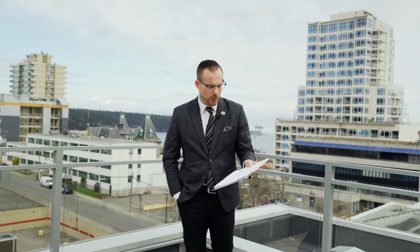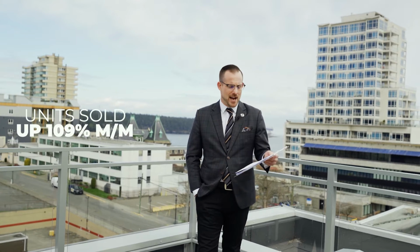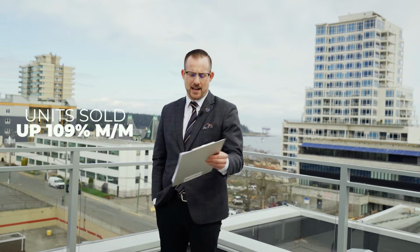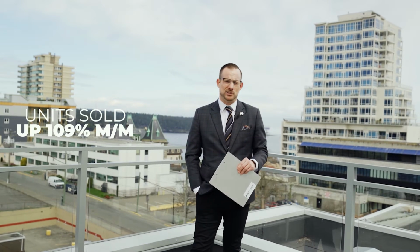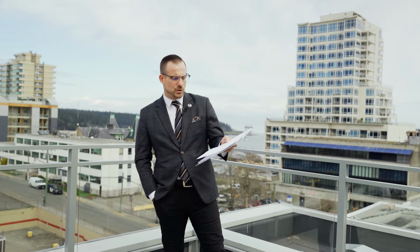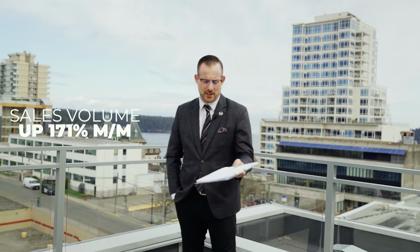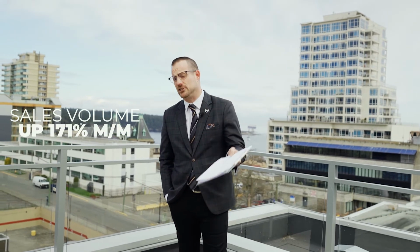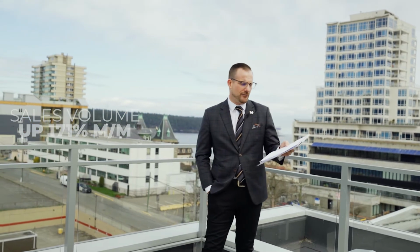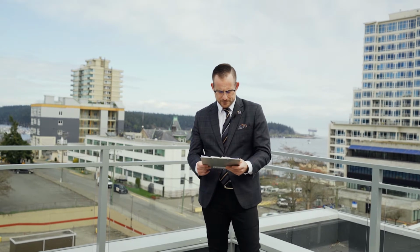Okay, for units reported sales, the unit sales, this is the big one, up 109% month over month, 109% year to date, and up 35% 12 months to date. So sales volume is way up. Okay, in units sold. In terms of dollar value sold, we're seeing the same, 171% month over month increase, 165% year to date increase in sales volume, and a 55% increase in sales volume 12 months to date.